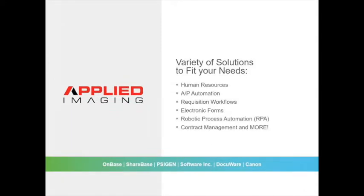Now, here's the other fun thing about applied imaging, the thing that I like. I've been doing this 23 years. The beauty is we come in, we take a look at what you're needing, what you're looking for, do a discovery, and then we suggest a software at that point. It's not a one size fits all kind of situation, that we can tailor make what you're needing.